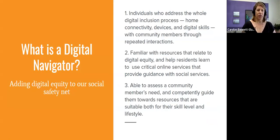So what is a digital navigator? This program is what we have come up with to add digital equity to our social safety net. Digital equity and digital inclusion are two terms that refer to making sure that everybody has the resources they need to participate in society. And digital navigators address the whole digital inclusion process. That includes home connectivity, devices, and digital skills.